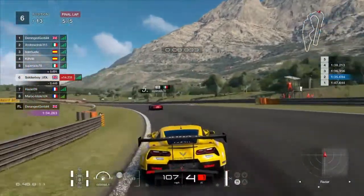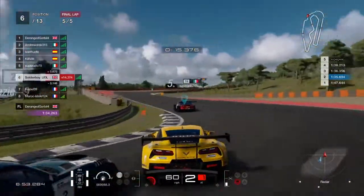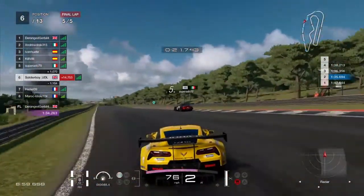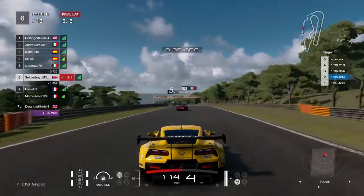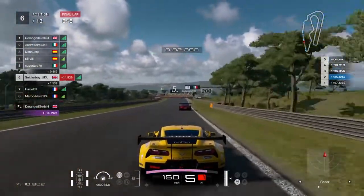Not taking the first bend very nicely. Bit caught up there. Car comes in on our inside and catches us as well. I don't know what he was trying to do there. But yeah, still in 6th. We've still got a good chance. Decent finish.